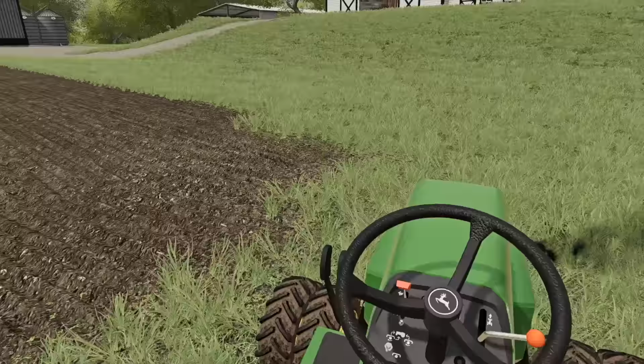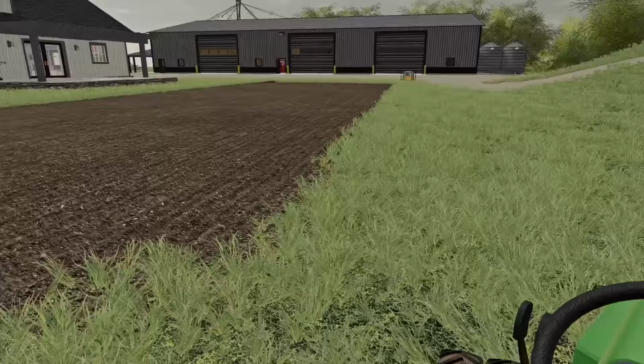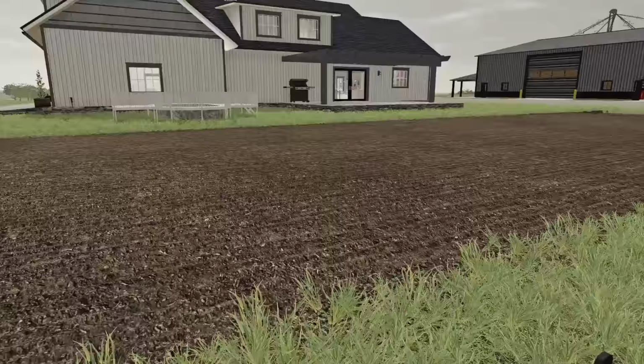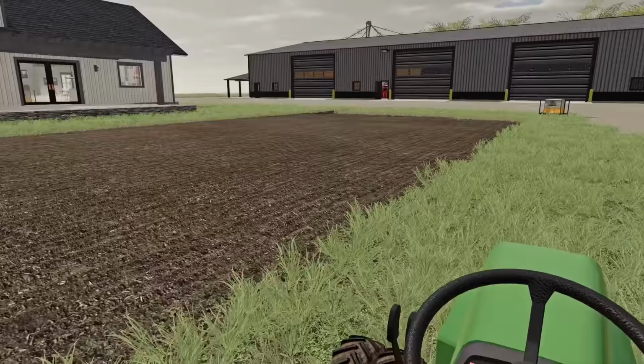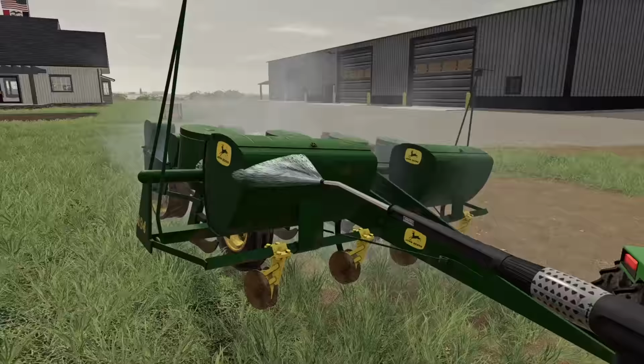Now, one thing is we cannot keep this dirty. I gotta wash up this planter and wash up this tractor, because there's no way I'm putting this away dirty. But yeah, it's good to go. We'll probably come back and hit it with some nitrogen in between the rows or something to get it going a little more. Wash her off, especially the planter.